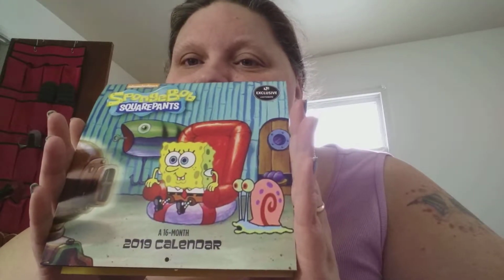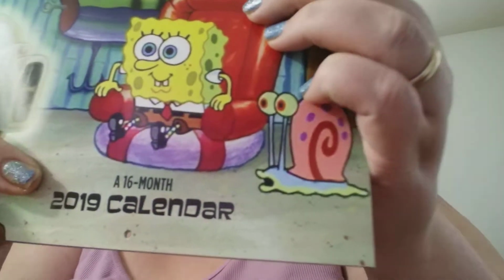SpongeBob. 2019 calendar. I am not a SpongeBob fan at all. I can never get into it. Which is weird because I love Ren and Stimpy and it's still got the same kind of jokes. But if I was a fan of SpongeBob, this would be awesome. And it has 16 months.